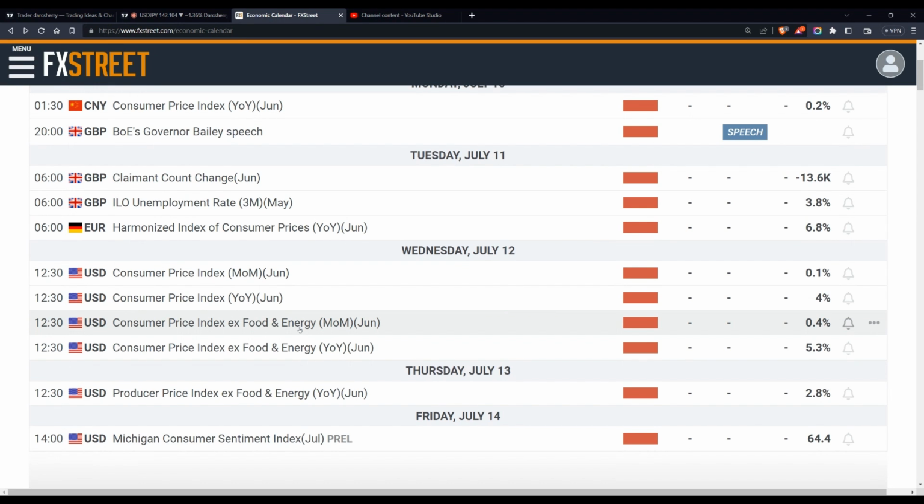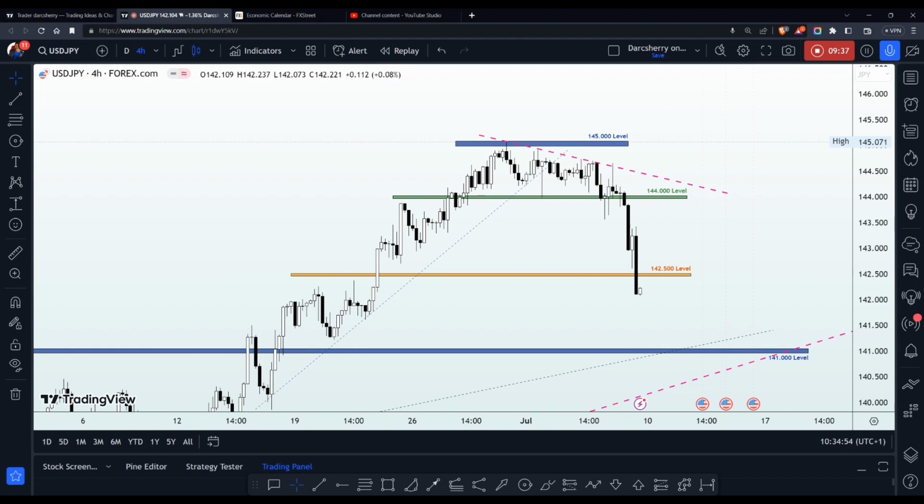And of course, participants in the market will be anticipating these events, and this anticipation will be reflected on the chart as price action. So we might likely see a choppy situation before price action moves in a particular direction, just as it has always done on the USDJPY in the last couple of weeks. So let's see what happens around the 142.500 at the beginning of the week to decide what our next line of action will be.